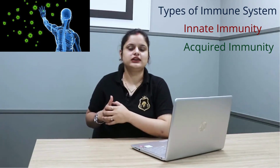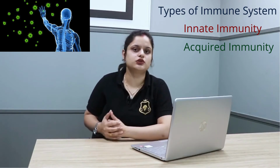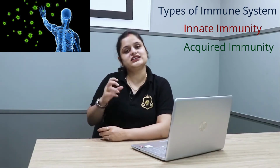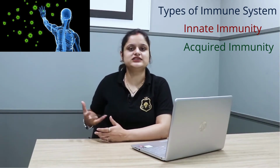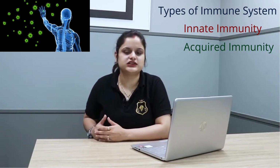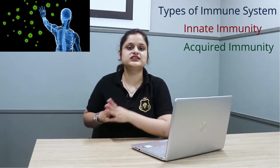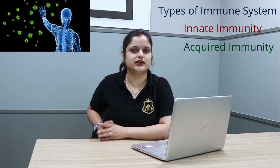For example, the epithelial cells present inside your body, in your nose, in your lungs, work as the innate immunity. With that, the acidic pH of our stomach also helps us to fight against these kinds of viruses and bacteria. So basically, these are some of your body's mechanisms to protect you from different kinds of microorganisms.